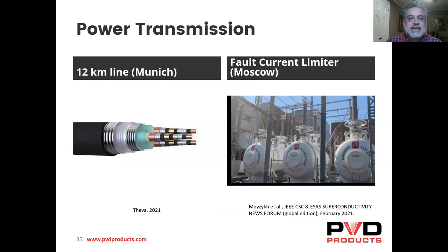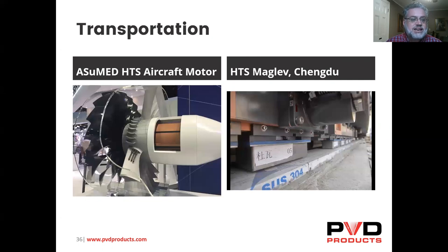Power transmission is another example. Projects which were canceled in the past are now actually being funded by municipalities to put this into practice. And these green energy solutions are extremely important and relevant to society now. And HTS can serve those and is serving those. Transportation is another example. We see a 50 megawatt electric motor on the left and a high TC maglev train on the right. These are projects which are pulling HTS in. They demand HTS to be able to do what they need to do.